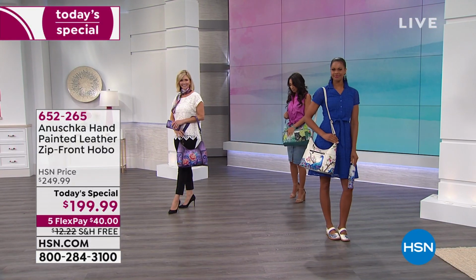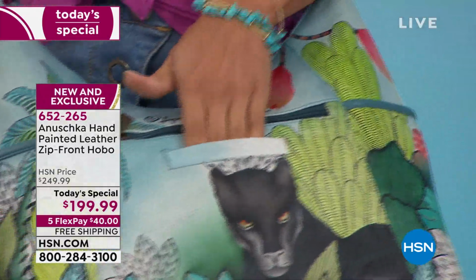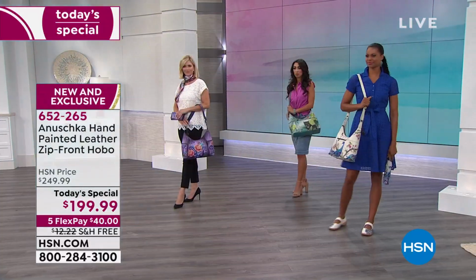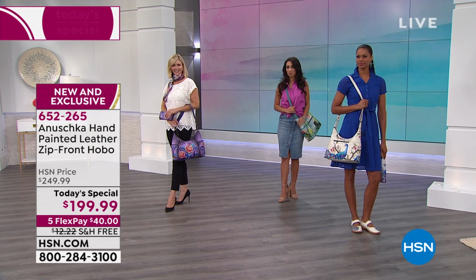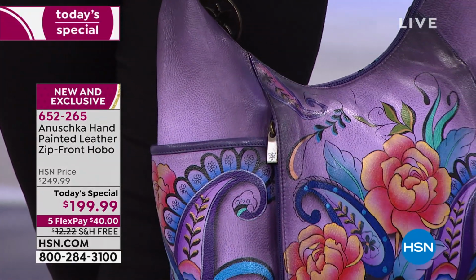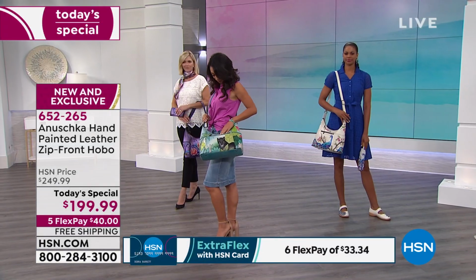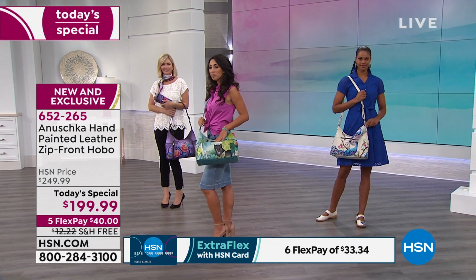Amazing, amazing value today, because as you're looking at the Today Special, which is hand-painted, remember, hand-painted, all done by hand. It is a hobo that's 13 3/4 wide, 9.5 high. You have a 26-inch long drop. You have an opportunity to take advantage of the bag for one day and one day only, not $249, $199.99. We will ship it to you for free. It is on 5 FlexPay payments, 6 on your HSN card.